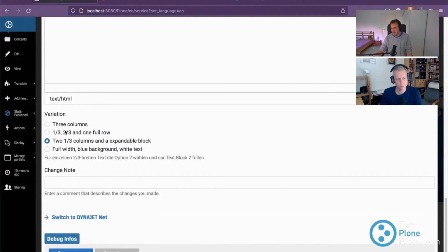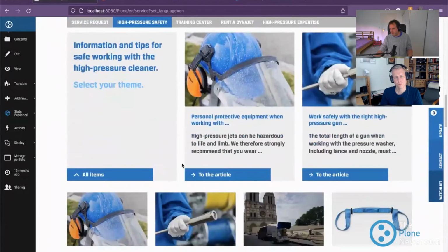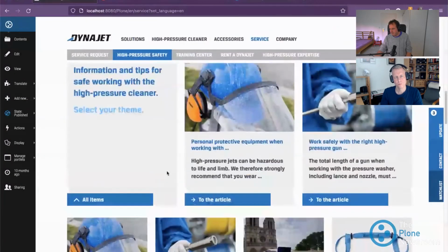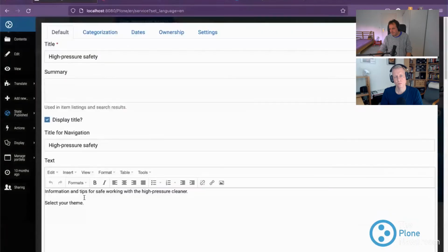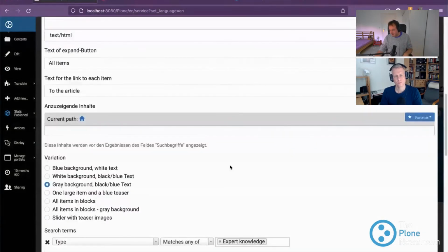The view method is on the content type schema, so there's a difference between these two tools. Here in the schema, the templates are in a vocabulary, so you can still change the template for that. And here is a relation module, which is the go-to for almost everything, because it has a title and an automatic summary, and then it does the following.